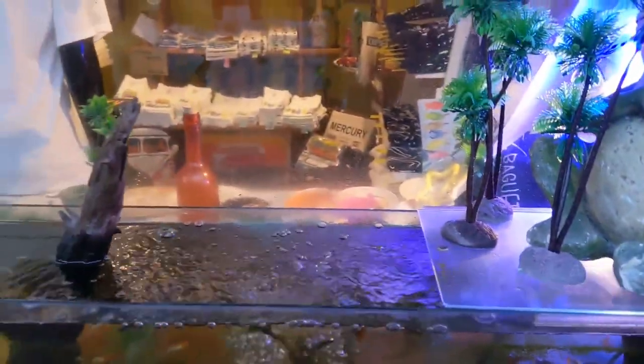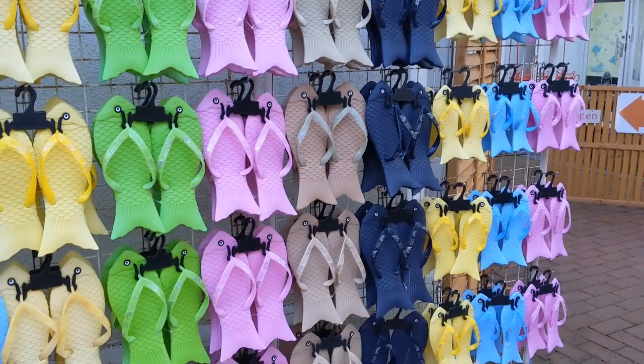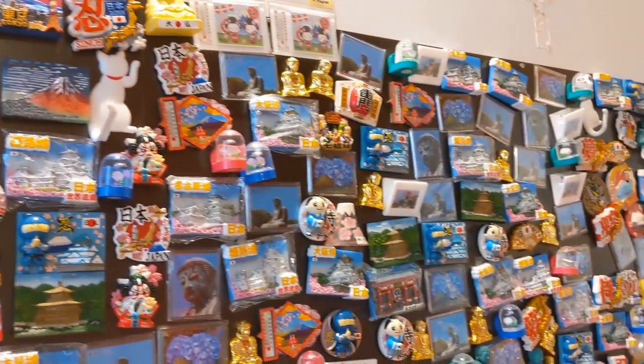The Engaku-ji Temple is a beautiful and peaceful place with one of the prettiest views in Japan. I recommend visiting the Engaku-ji Temple.